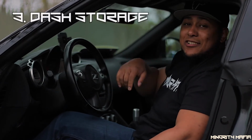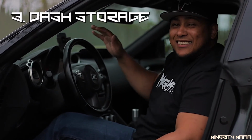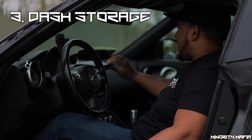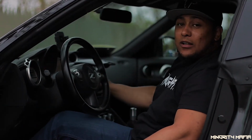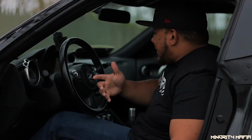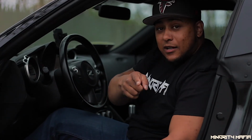Number 3, the storage in the dash. Non-existent. I mean, there's this little compartment right here, the center console right here that lifts up, but it's just like a well. I can keep my sunglasses there, I keep the lug nut for my wheels there. Don't try to break into my car.